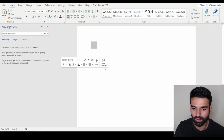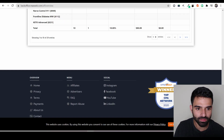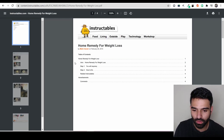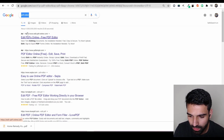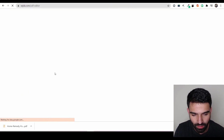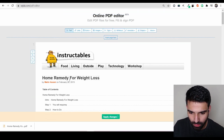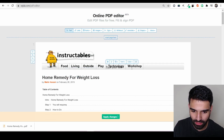Then go to file, and you can export as PDF. The next best thing is just download this one. Once you download it, all you have to do is go on Google, type PDF editor, type Sejda, and upload your PDF. So I just uploaded it, guys. You can change anything you want. Let's say I can just delete this. You can delete whatever you want.